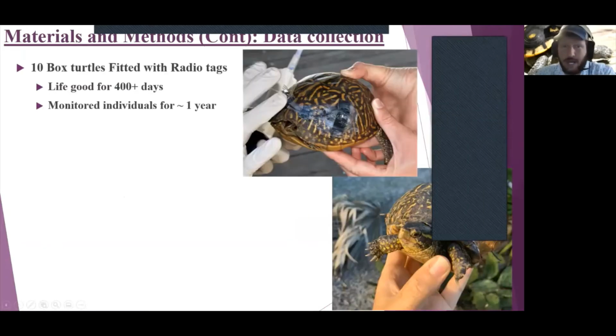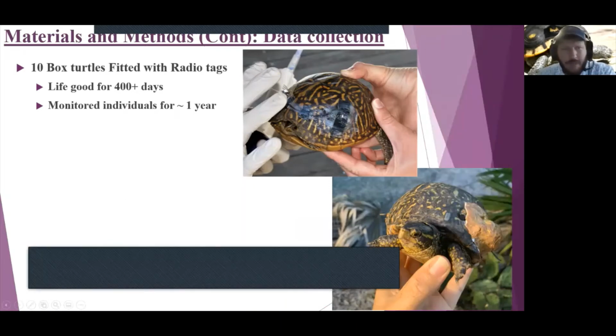When it comes to collecting data, again, we're focusing largely on radiotelemetry here. So we fixed about 10 box turtles with radio transmitters. We used a couple of slightly different types of transmitters, but overall they had about 400 days of radiotelemetry use, so they could be tracked for 400 days.